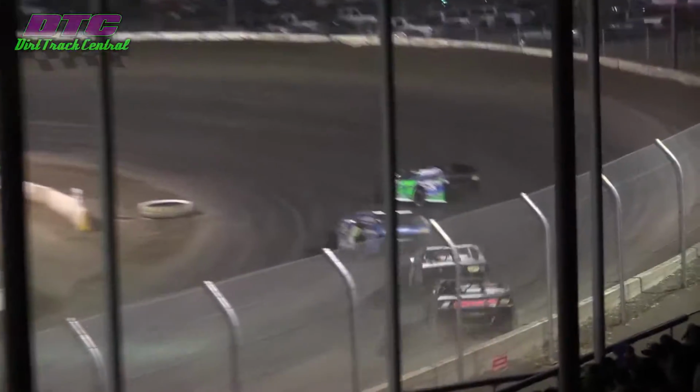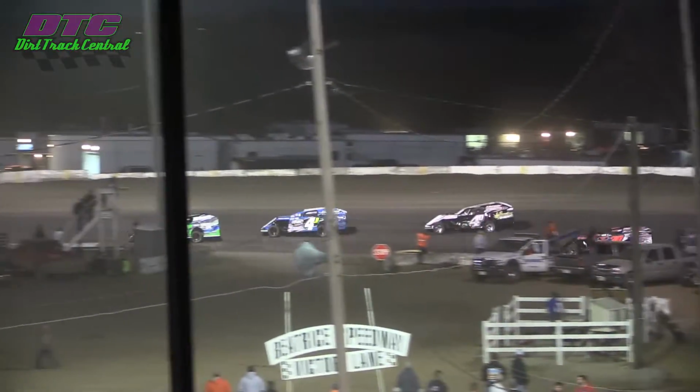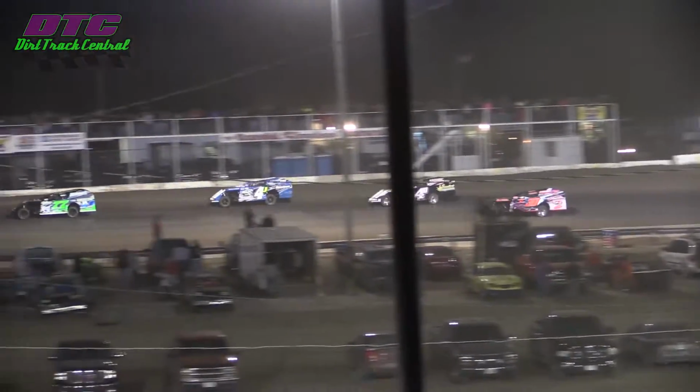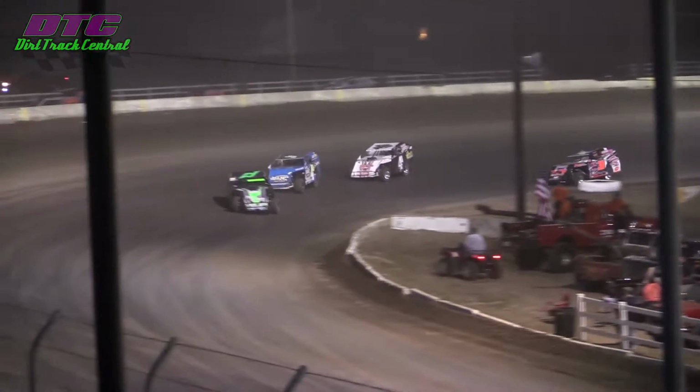We're taking the top 2. Jordy Nelson on the bump as he follows Bowers, the 77. Steve leads him out of turn number 2 and down the back straightaway. He's got good drive. Pulls about 3 car lengths on the 4, Jay and Nelson. Bowers will set it down into turn number 3. Nelson's there. Van Mill's there.